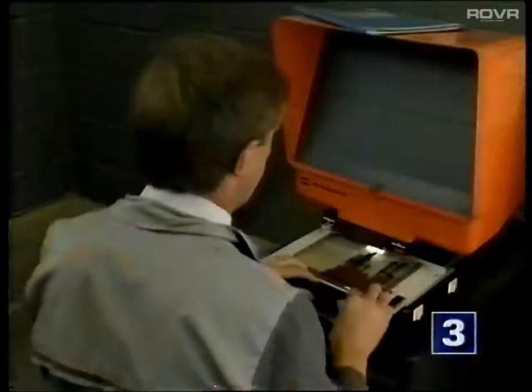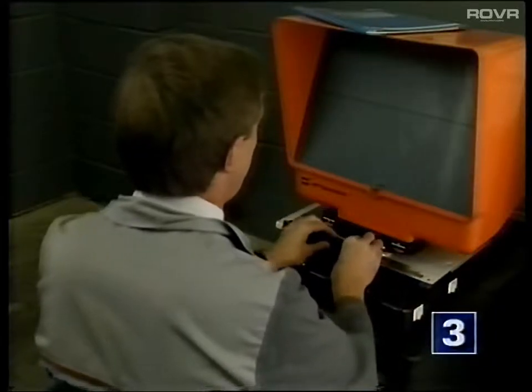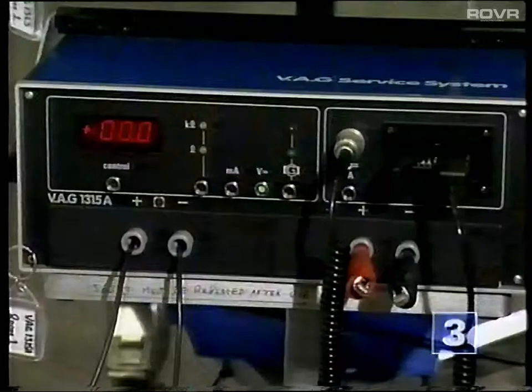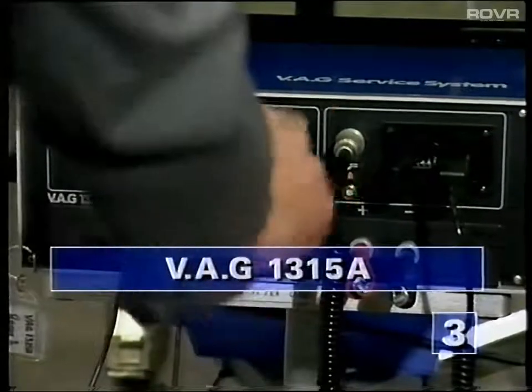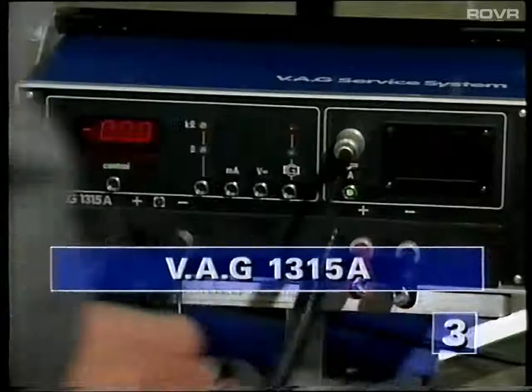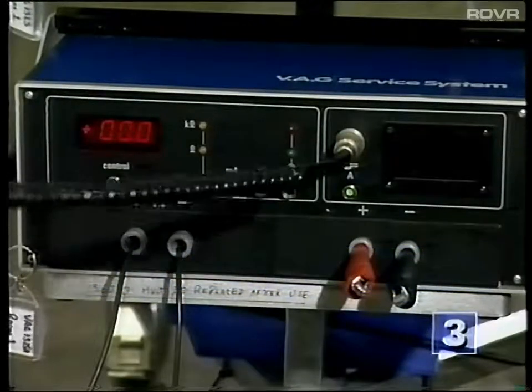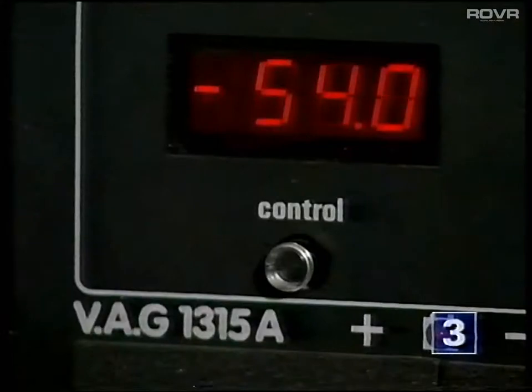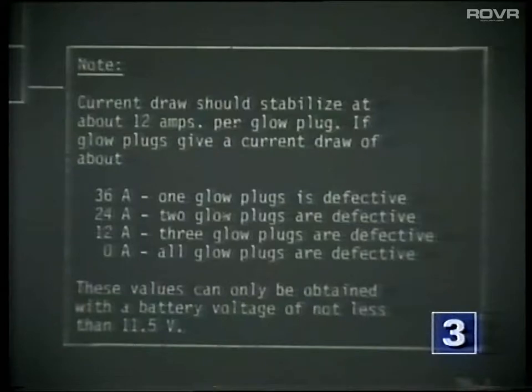An alternative electrical method of checking the glow plugs, which does not require the removal of the injectors, is described in the repair manual. With this method, the total current consumption of the glow plugs is measured using the current clamp of the VAG 1315A or an equivalent tester. By comparing the amperage reading with the chart in the manual, an indication of the number of glow plugs that are working can be determined.